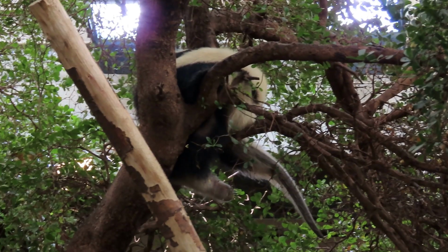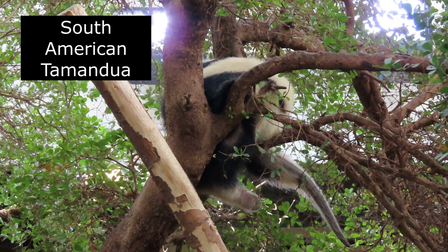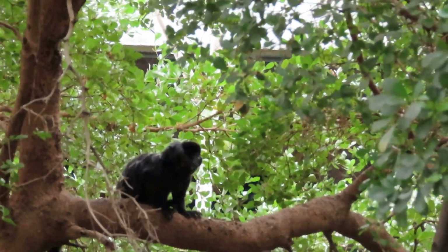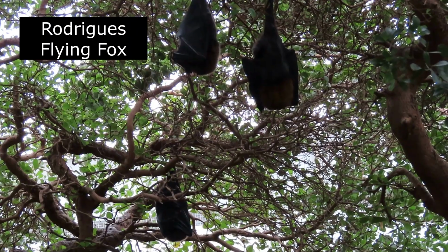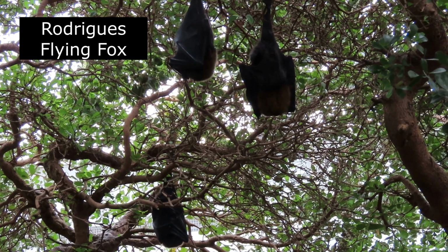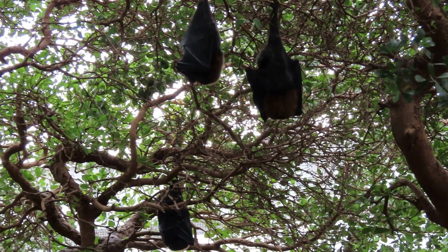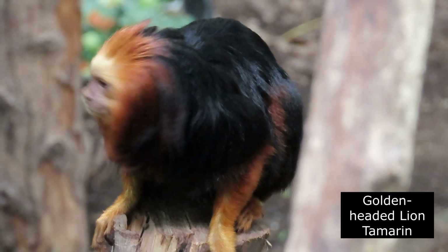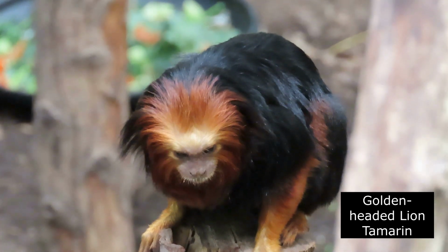I think focusing directly in front of us, we've got the South American tamandua, from, as the name implies, South America. Okay, a little black goeldi monkey. And then at the very top we've got the Rodriguez flying foxes from the island of Rodrigues in the Indian Ocean. They're interlopers here, but simply because they're on the same latitude as the South American rainforests. Here we have a golden-headed lion tamarin.